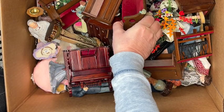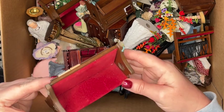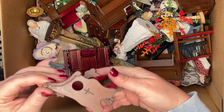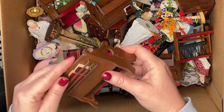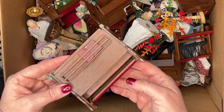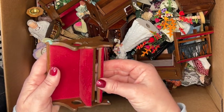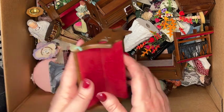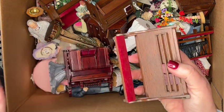Now, the first thing that I'm seeing are these church pews. They are, first of all, amazing. You can tell right off the bat that these are handmade. This cross on the side is an amazing added detail. When you turn it over, you can see where you can hold the Bibles and the hymn books. It also has a fold out kneeling bench here, which is honestly mind-blowing to me how beautiful this piece is.